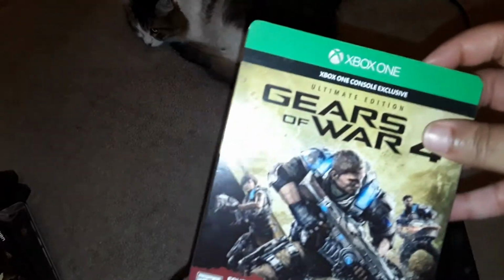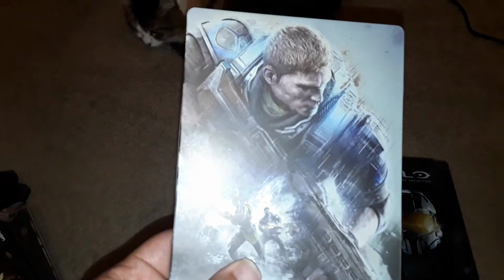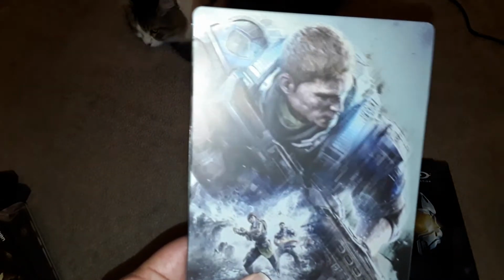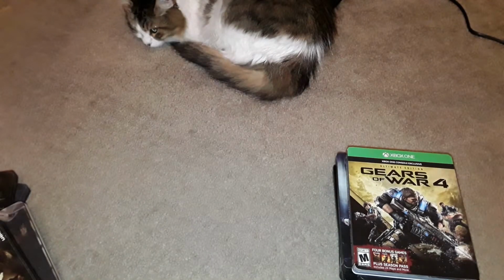We got the Gears of War 4 Steelbook. This is an amazing game. And I saw the trailer for Gears 5 where it's going to focus on Kait instead of JD. But, Gears is Gears, so you can't go wrong with this cool steelbook. And here's the plastic sleeve for it. The Ultimate Edition. But you could actually probably find that cheap these days.